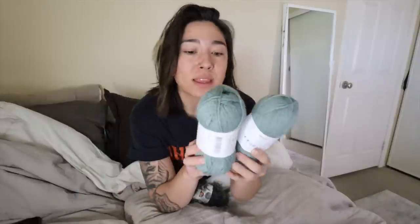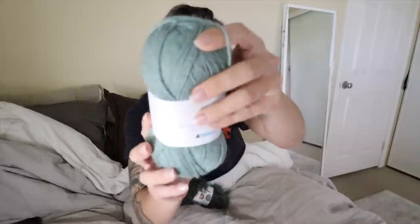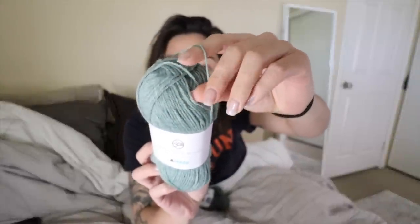The yarn that I have sitting in front of me is the Hobie Highland Wool. I believe this is labeled as a number 3 DK lightweight yarn. It's pretty darn thin, okay? I was not expecting that.